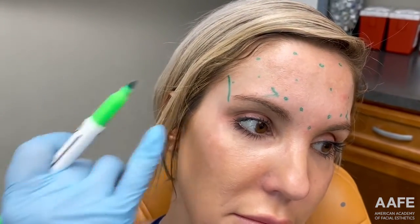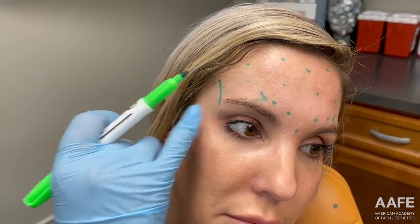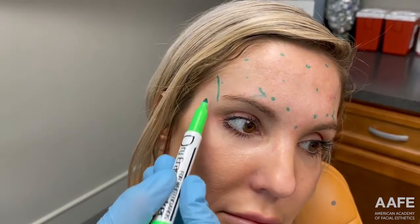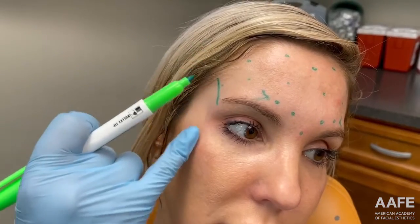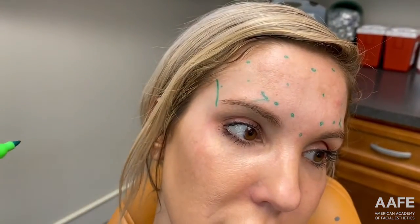When you're consulting with your patients, always make them aware that there is a chance they can bruise, because sometimes there are vessels we cannot see. So we'll do our best to avoid the ones that we can see. I like to palpate her orbital rim, and then my injection sites should be about 1 centimeter from that orbital rim. Can you smile for me, cheesy?